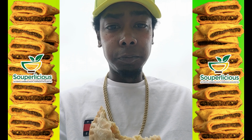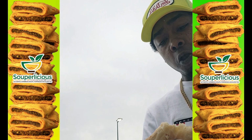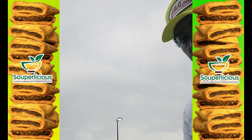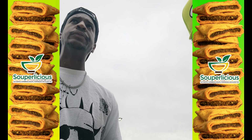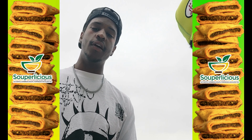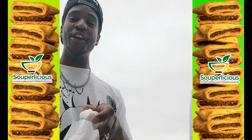Shrimp patty from Souperlicious. Souperlicious. Super. I'll figure it out. That's good, man. I recommend. Did you say the jerk was good? Jerk one was nice. I think the jerk one though, that's the one you want to go for. The jerk chicken one over the beef is very nice. Yeah. I'd highly recommend that one. That one's real nice. See, I already finished my 2 patties already. That's how you know it's good.